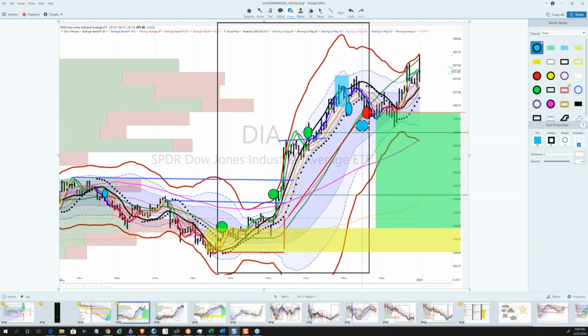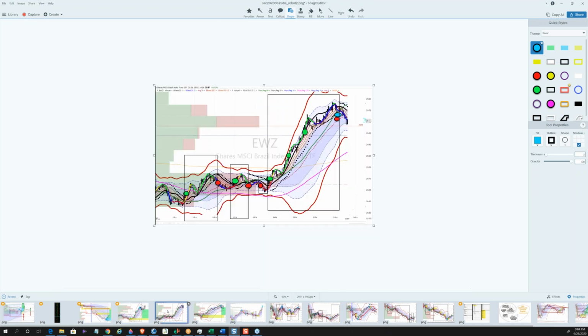But at that point, I'm not going to add because we're now in the last half hour or so, and then I just managed the exit. That one went pretty well. Brazil.